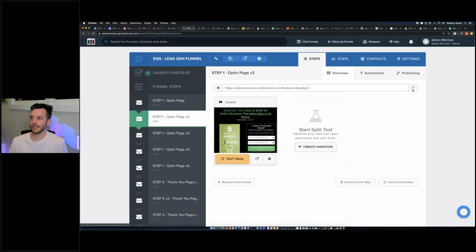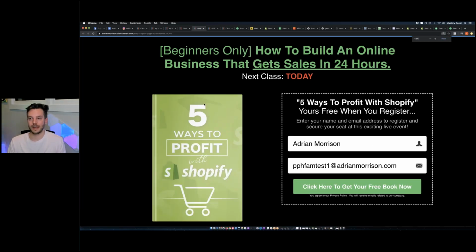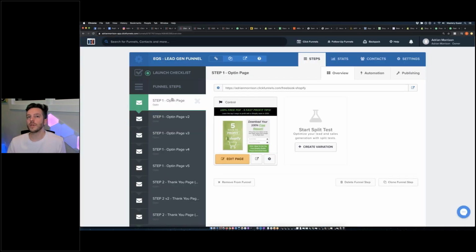Check this out. Like this, for example. This is another version of the opt-in page that I built that I think is like super clean and sexy. It's just like really pops. I'll give it to you, don't worry. But I'd like for you to build a different variation of this page. And I want to ethically bribe you to do what's in your own best interest.